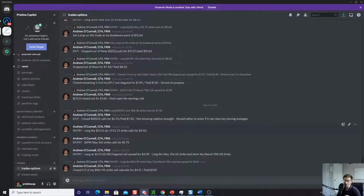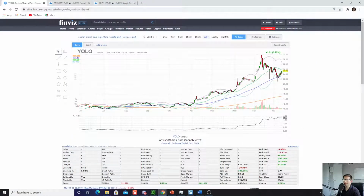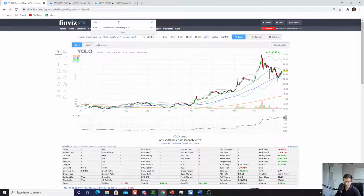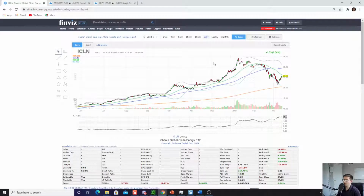I got long some clean energy calls that expire in January of 2022. I picked up the 25 strikes for $450. You'll see here. Clean energy is a theme that I would think is going to do pretty well under this Biden administration. This one really got hammered over the past couple of weeks. Now it's finally showing some signs of life.